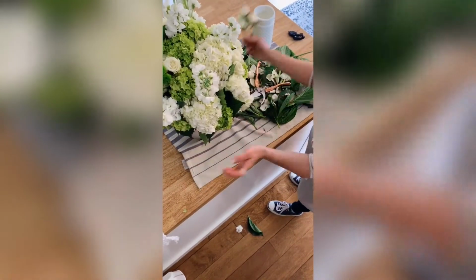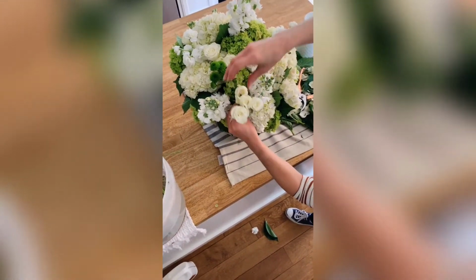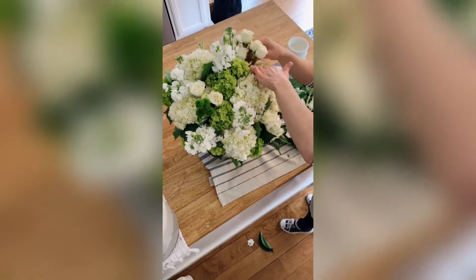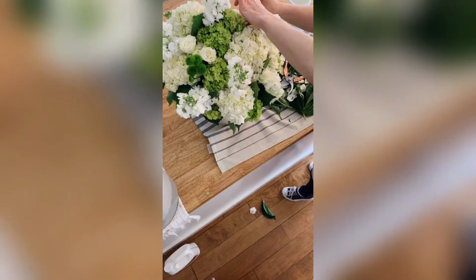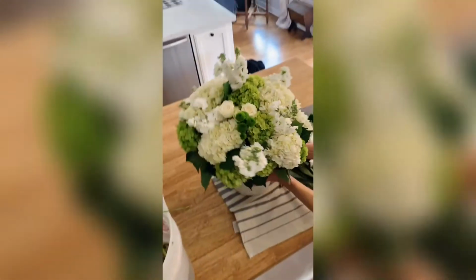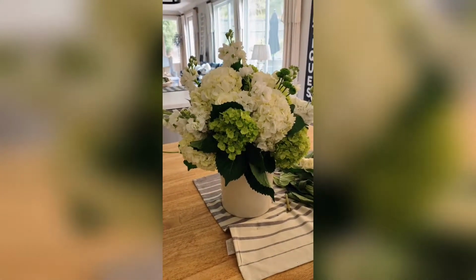So if you saw this and you really want color, you could take the same arrangement and make it full of color, really bright and vibrant. Absolutely. And I have other florists that I absolutely love, and I actually go to them for inspiration. Yep. And it's really fun. So I have my go-tos when I'm arranging too. Love this. So fun.